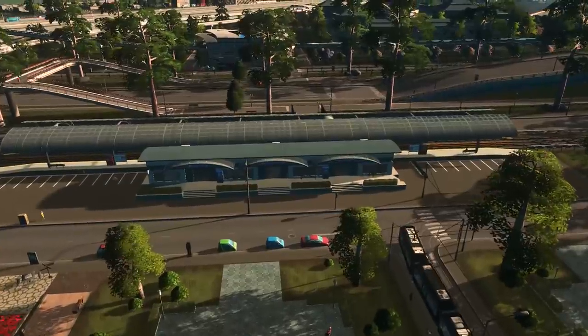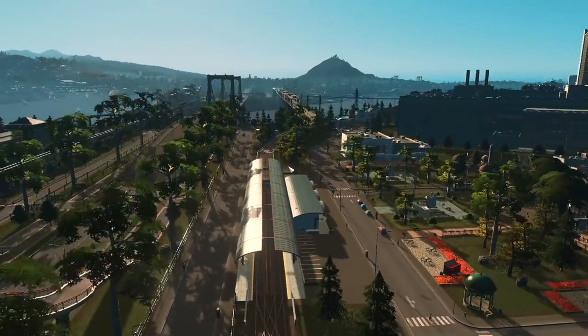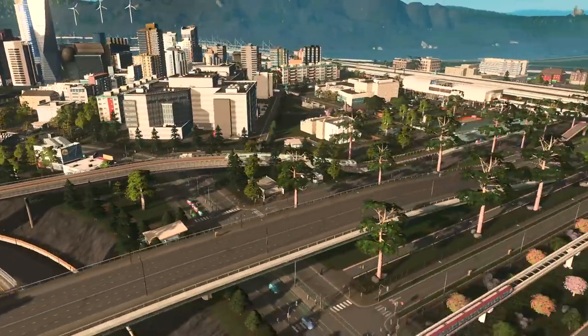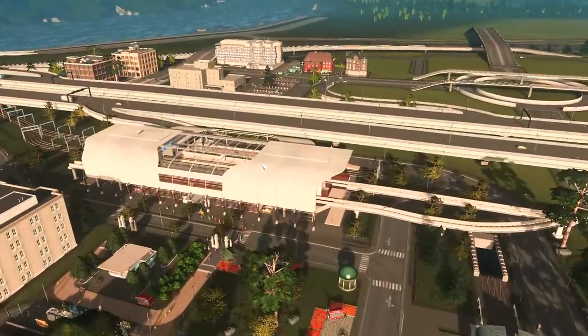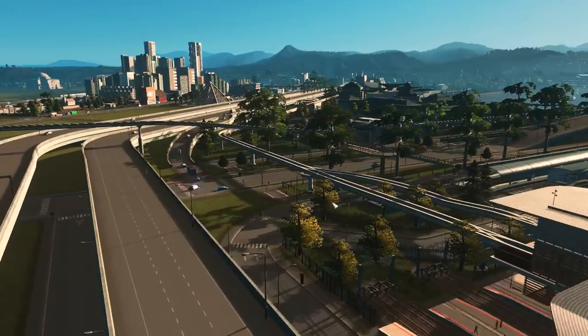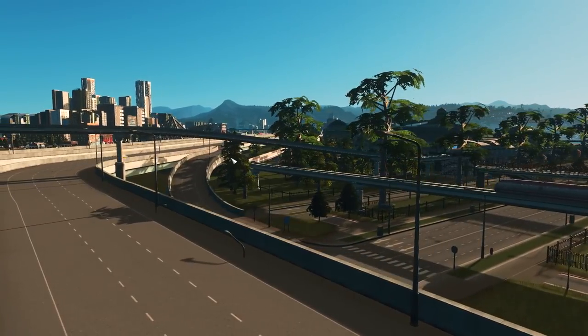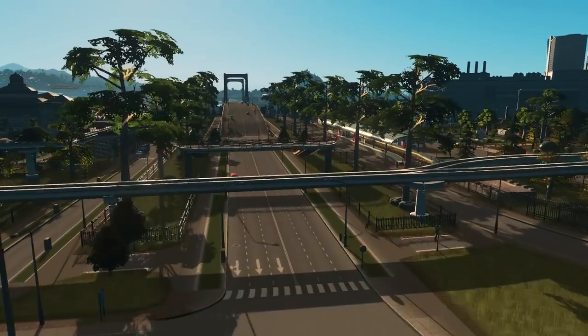There's also a metro station here as well, which feeds over into the small town vibe again, crossing over the river here. And the monorail, of course, which flows over our main downtown street here and into the arts and entertainment district, which we'll cover momentarily.